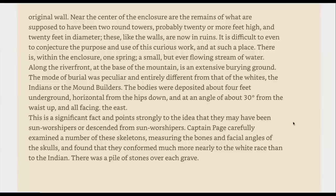Along the riverfront of the base of the mountain is an extensive burial ground. The mode of burial was peculiar and entirely different from that of the Europeans, the Indians, or the mound builders. The bodies were deposited about 4 feet underground, horizontal from the hips down, and at an angle of about 30 degrees from the waist up, and all facing the east. This is a significant fact and points strongly to the idea that they may have been sun worshippers or descended from sun worshippers.